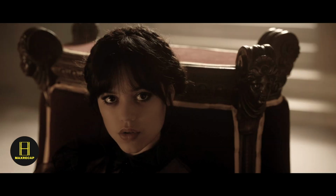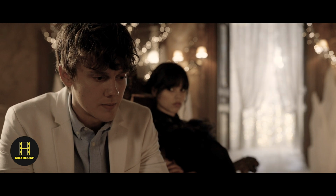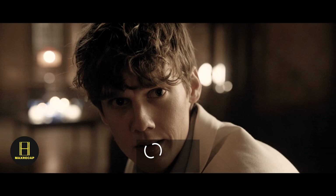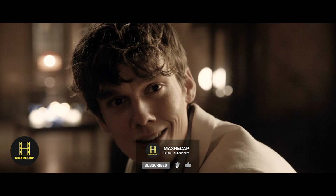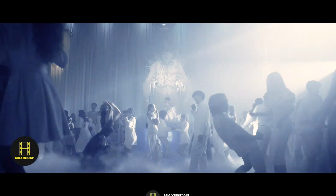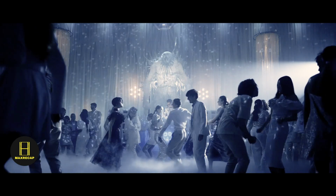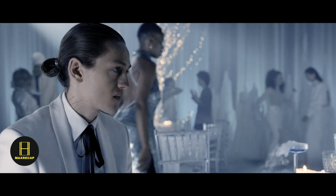When Wednesday confronts Tyler about this accusation, he admits to the truth of Xavier's claims. Despite Tyler's regret for his past actions, Wednesday remains unfazed by the revelation, sensing his remorse. They return to the dance floor, where Wednesday lets loose with some impressive dance moves. Meanwhile, Xavier, still in a sour mood from seeing Wednesday with Tyler, inadvertently upsets Bianca.